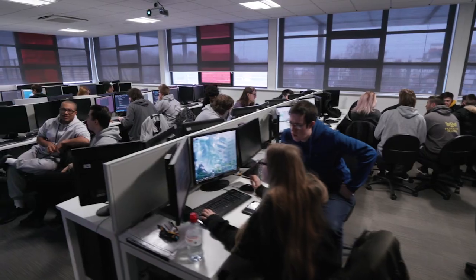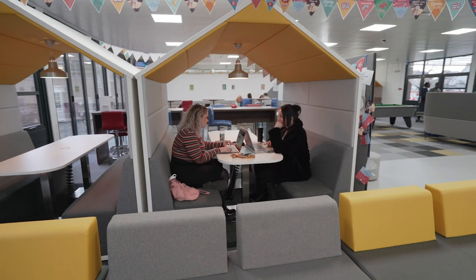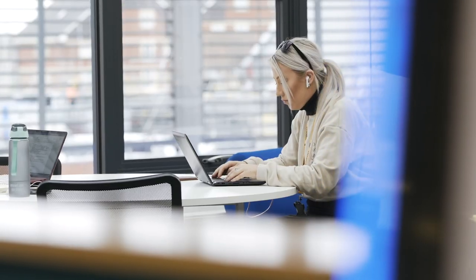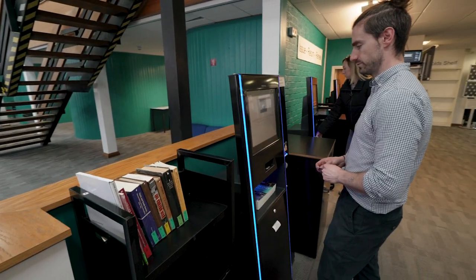Equipped with cutting-edge technology in games design and radiography, the Atrium is also a place to study in groups. Or, if you're looking for somewhere a bit quieter, the library is equipped with a wealth of resources and computer suites.